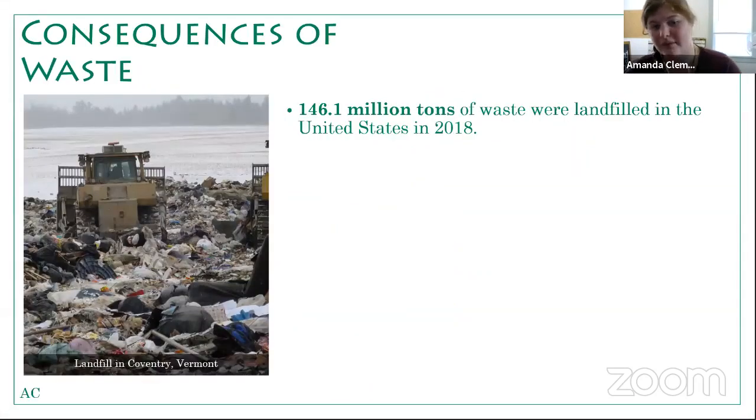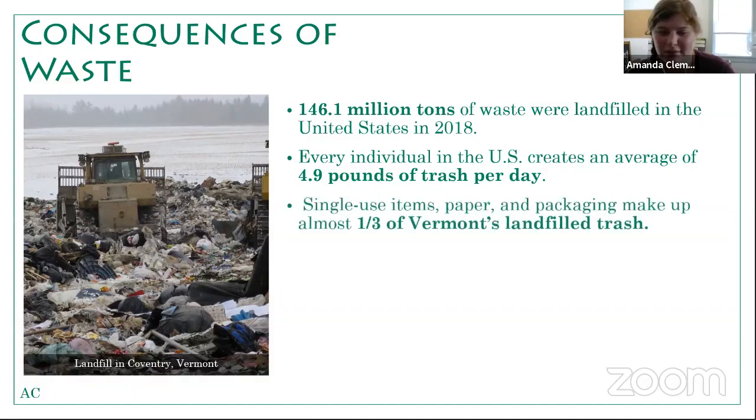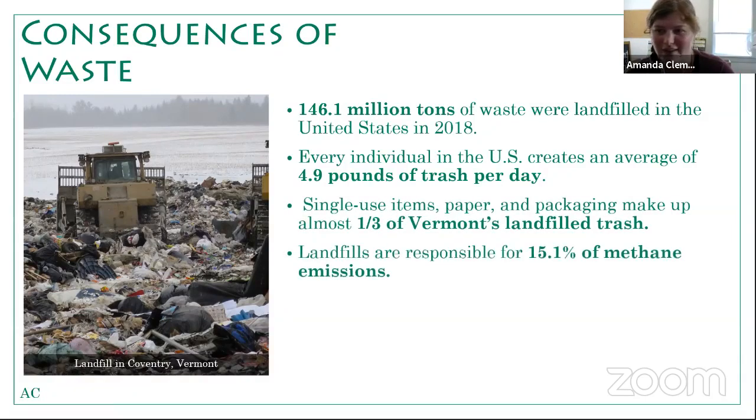All right, so we're just going to briefly talk about some of the consequences of waste that have occurred throughout history and what is happening now. A lot of waste is produced in the United States each year. It was 146.1 million tons of waste in 2018, and those are the most current numbers from the EPA. That's about 4.9 pounds per person, which if you think about it is about the size of a Chihuahua actually. So we throw that away every day.